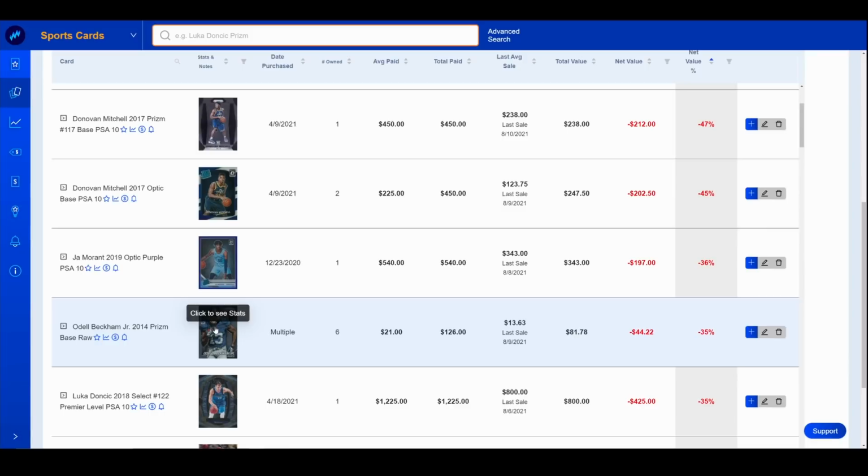Same exact thing. Same thing applies for the exit strategy. Hopefully he gets hot and then I can move them in season. If these get back to just even, I would probably look to sell them, even though Beckham is a Brown. It's not Brown's colored jersey. You know, he's in his Giants jersey. I am a big Beckham fan.